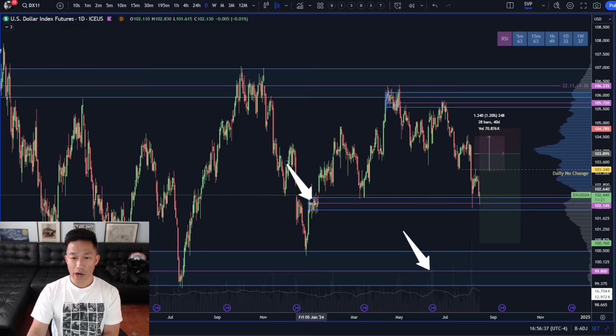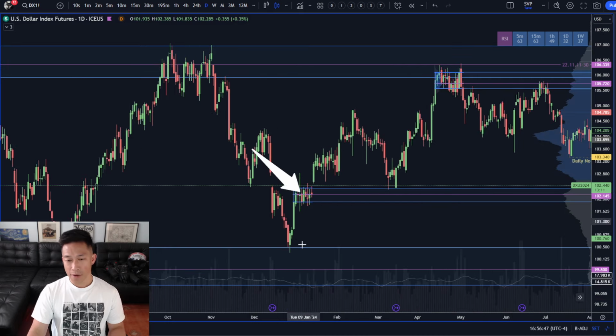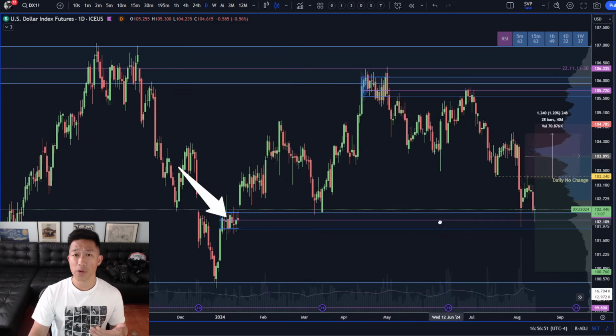So this key area of demand, which pretty much was the launching pad for this move over here, is trying to hold that support right now. If these sellers can trade through this, this is pretty much one-way trade. So this should be easy work for sellers. If it's not easy work for sellers, that's also good information for us, right?